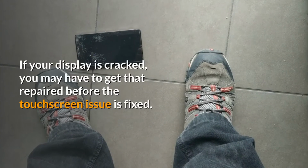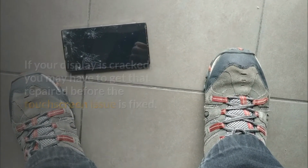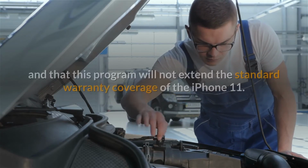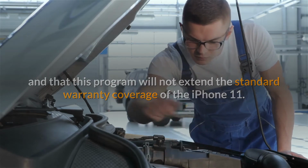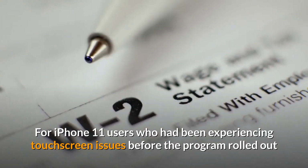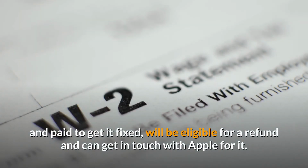If your display is cracked, you may have to get that repaired before the touchscreen issue is fixed. The company says that it might limit the repair program to the original region of purchase and that this program will not extend the standard warranty coverage of the iPhone 11. iPhone 11 users who had been experiencing touchscreen issues before the program rolled out and paid to get it fixed will be eligible for a refund and can get in touch with Apple for it.